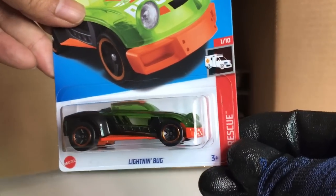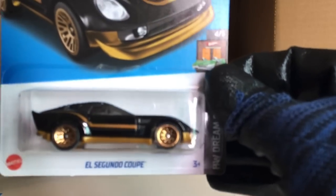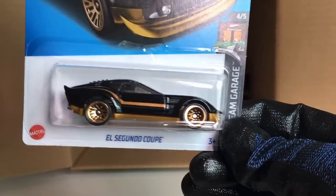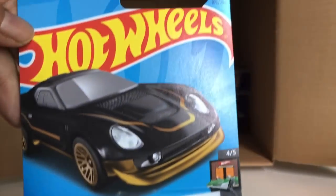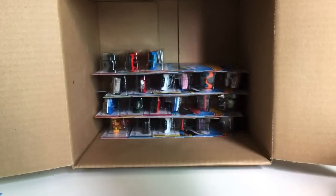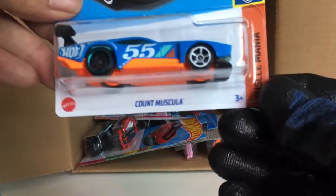Lightning Bug from the previous case. Yeah, seen this one before. Lightning Bug. And the recolor of the El Segundo Coupe, which is the recolor of the clip. Look at that. That is awesome. Obviously awesome. That is nice. Yes, it is. Got ourselves another Count Muscula. Yup.